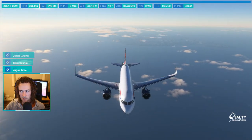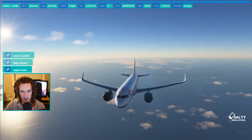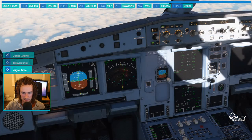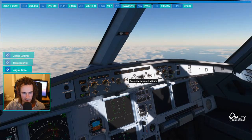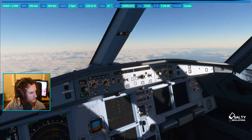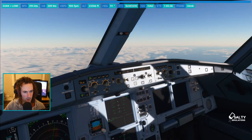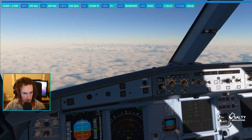All right, so we're approaching Conan as well now, so we'll start our climb in a second. I can't see that other aircraft. Maybe it's not rendered in, maybe it's too far. All right, so we're at Conan, so we're gonna start our climb up to 370 now. Oh, got a lot of cloud cover over Brussels.